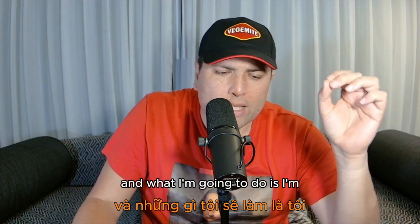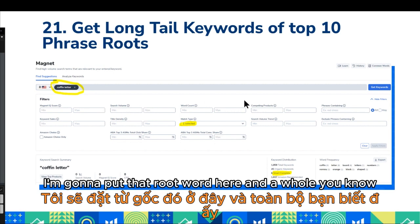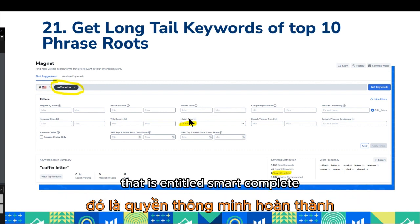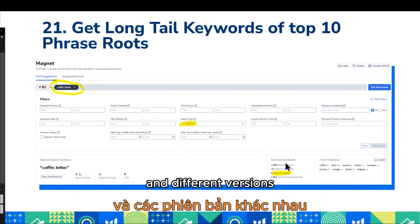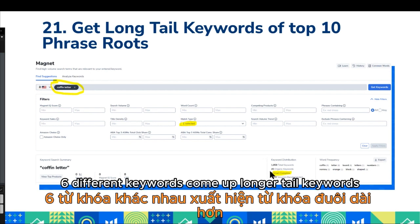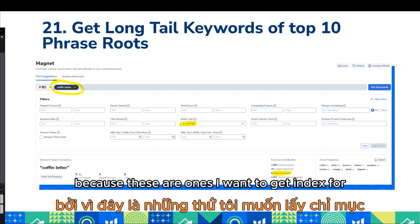And what I'm going to do is go into Magnet and put that root in. So for example, coffin letter, I'm going to put that root word here, and I don't know, 3,000 keywords might show up. But this time I'm going to use the filter in Magnet that is called Smart Complete, because that's going to show me long tail versions and different versions, like plural or singular form, of that root phrase coffin letter. So for example, in this case, 6 different longer tail keywords come up. And then again, these are ones I'm going to put into my secondary keyword list because these are ones I want to get indexed for.